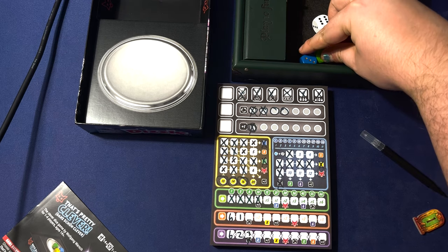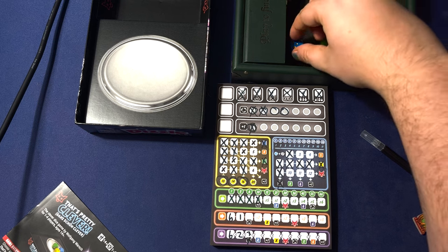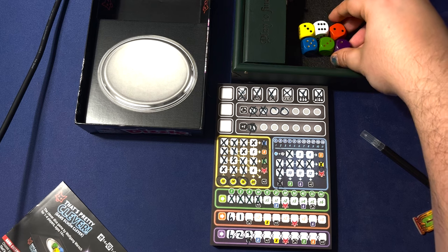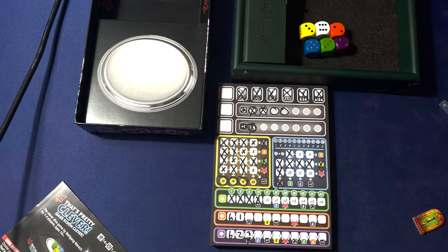Let's see. Oh, I definitely changed that die face. It was right there. Hopefully you trust me on that. Although, if I'm cheating in a solo dice game alone in my room, I think I have bigger problems than just cheating.